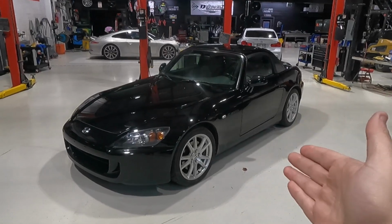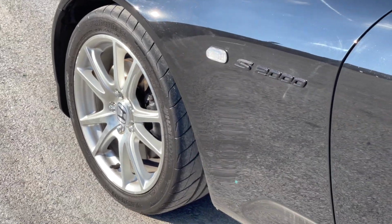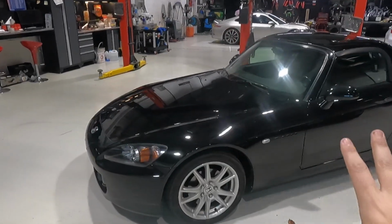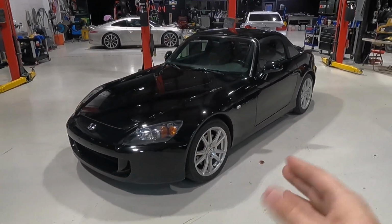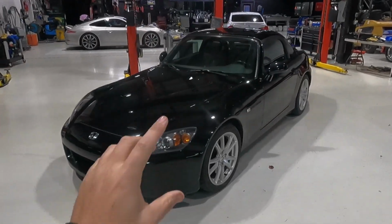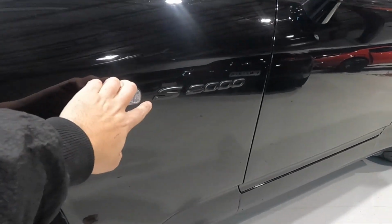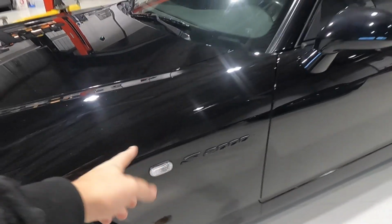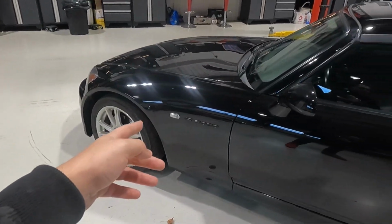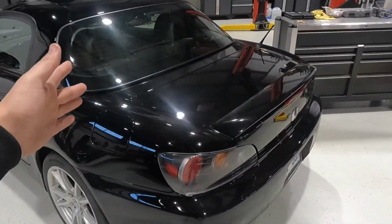As you can see, the car looks amazing. Of course, the car will need a full detailing because there's some swirls on it, some dings, but the base is awesome for the project. And as you can see, I already did some minor changes to the car, like the black badges and the JDM side markers. I'm not sure if it's JDM or 2008 and up. Clear side markers on the car, and the hard top on the car also, which looks awesome.